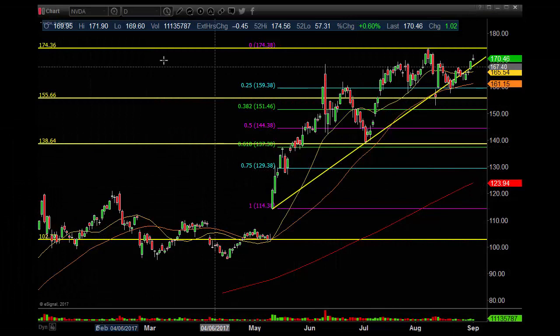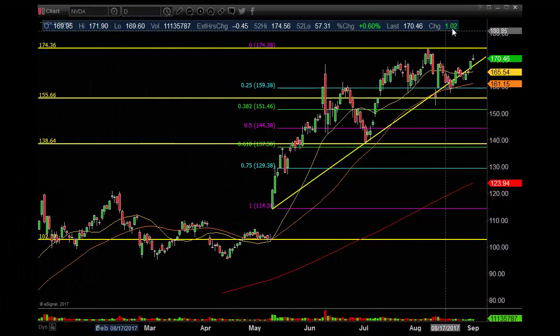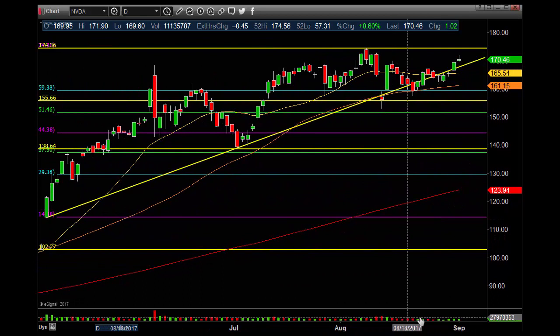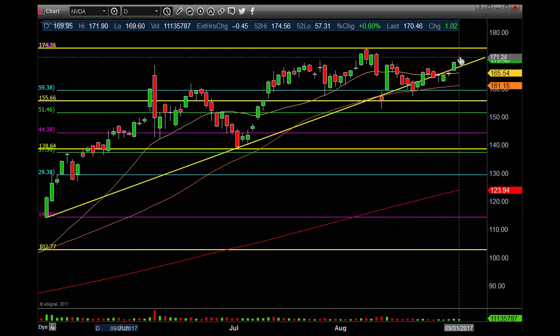All right, guys. So daily chart. NVIDIA $2 up, 0.60% green on the day, and 11 million. So the volume's drying up a little bit. Nothing crazy. Market's kind of complacent going into the 3-day holiday weekend, and closed it right above the 20, the 50, the 200 MA. Strong bullish stance.